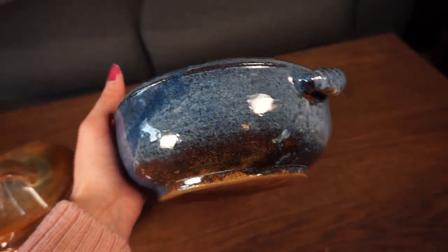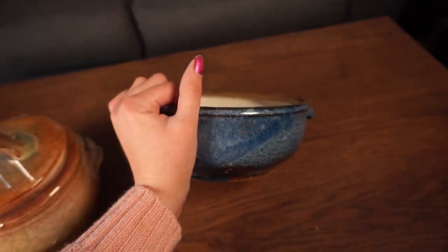This one definitely had a lid at some point too. It is missing, I could not find it, but I loved the blue on this one and the really cute handles. And I figured this would just also be a really nice piece to have to style somewhere, to use as a catch-all dish. So I was very happy to find these one-of-a-kind originals.